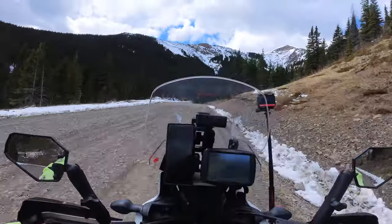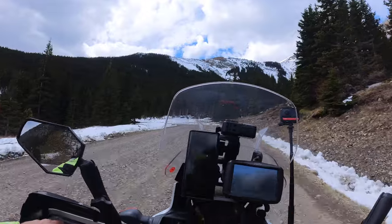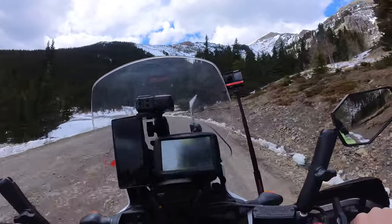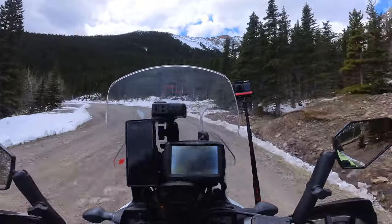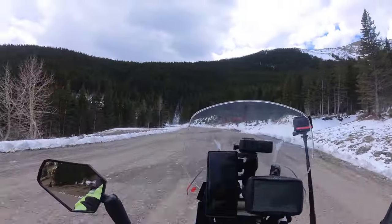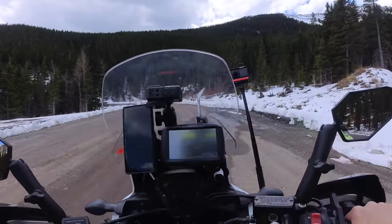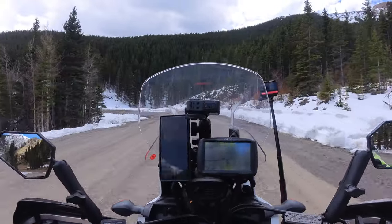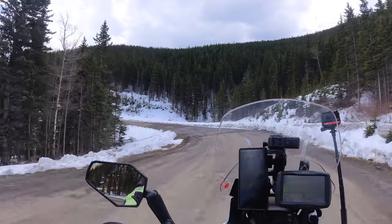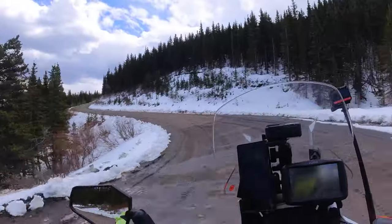Oh, what's the temperature? So it is 12 degrees, down from 16 at the lower elevation, and here I'm at 1800 meters above sea level. That's quite a bit of difference I already gained from the main highway.